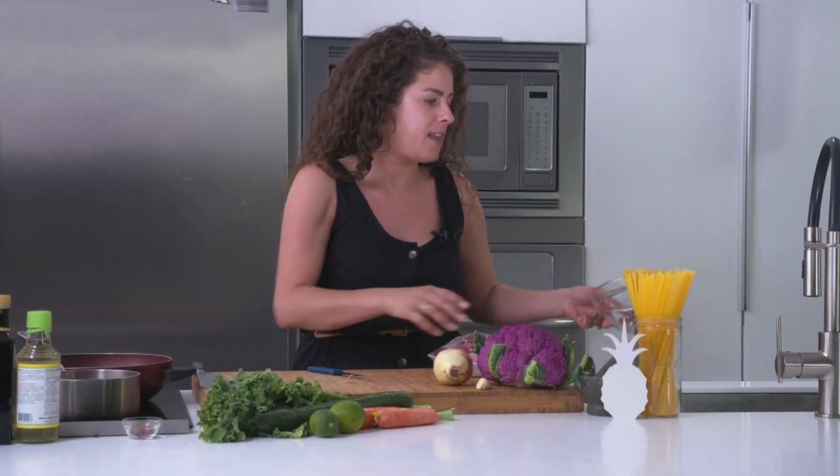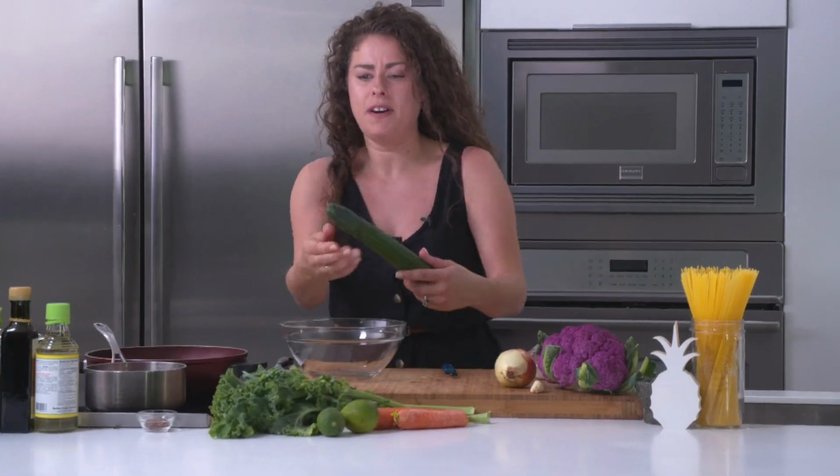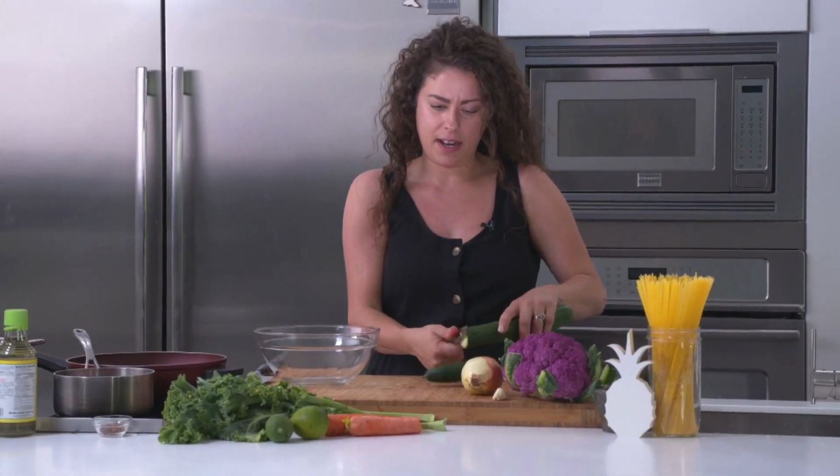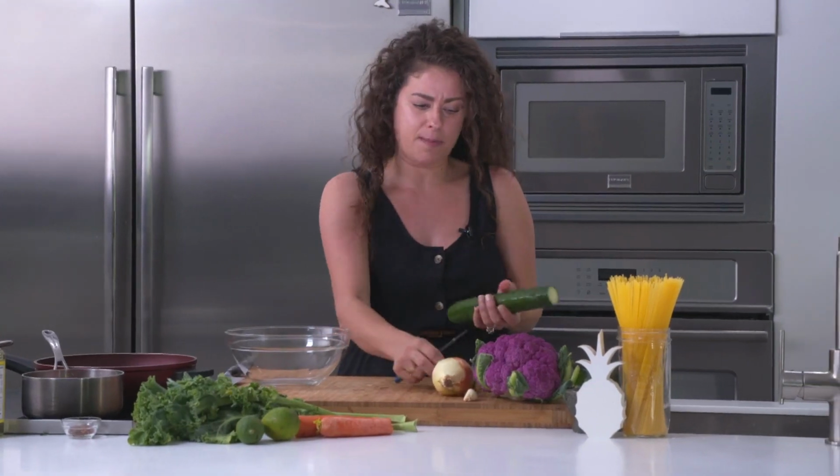Now, while my strawberries are getting all cooked and delicious for our dessert, I'm going to make this quick cucumber salad. I have my other bowl over here. And this cucumber is kind of soft and sad. So let me give it a clean up. I'm going to get rid of this part.